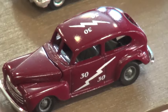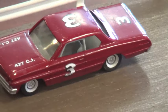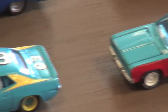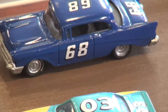I got some "do not touch" stickers. Some of them roll, so if somebody bumps the table, they're all gonna take off. Might be a good idea, but I don't want to ruin that table. I don't know if it will or not. Let's see. They're just kind of like a vinyl sticker. I think I'll put it right back off.